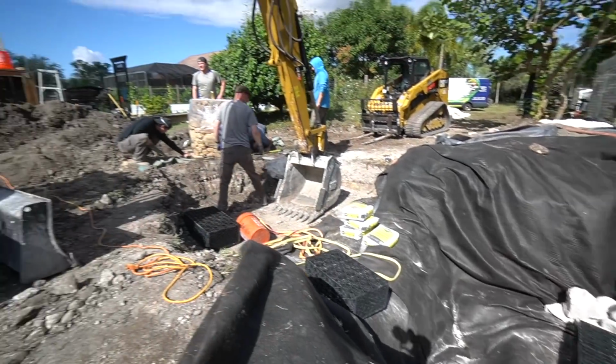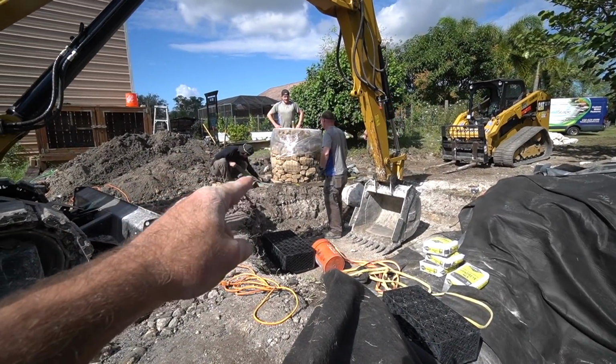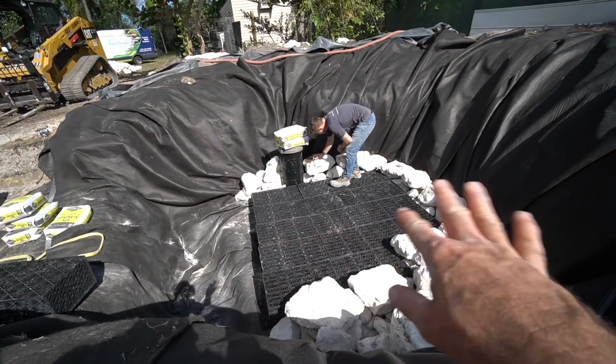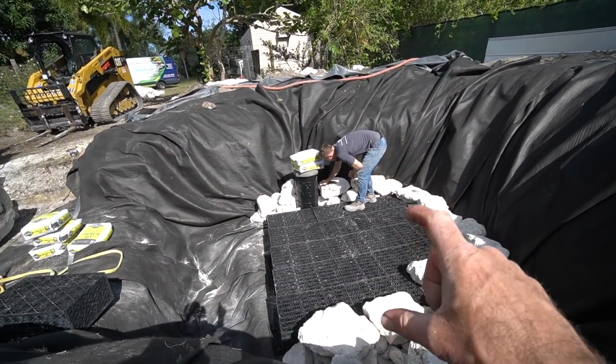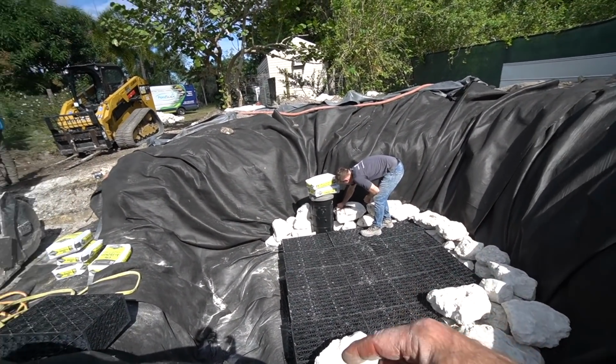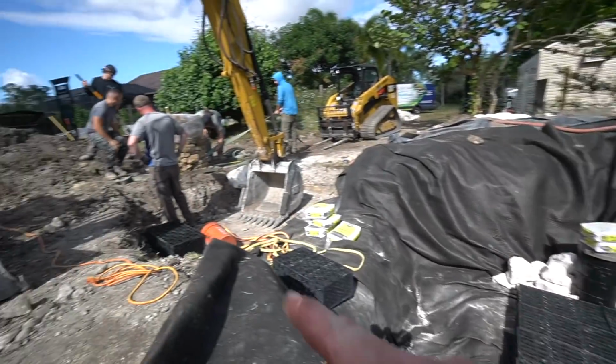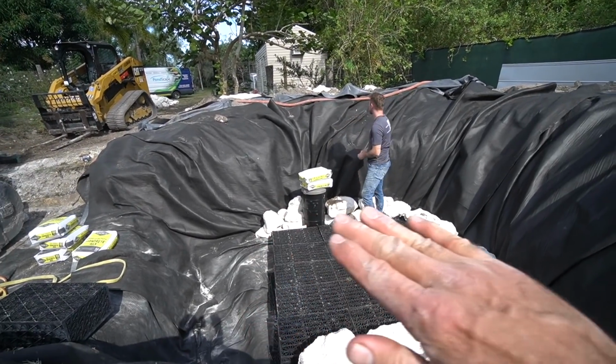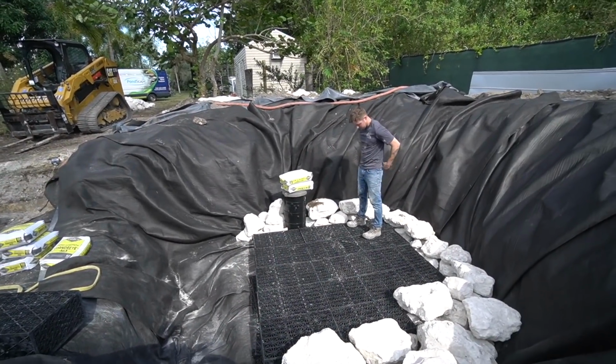We're going to cover that up with a larger, I should say a small cobblestone, large river rock. You've seen us do this before. We're going to have layers. This particular one is not as deep of a wetland. We're only about 18 inches, so we're only going to have 2 layers. We're going to come in with a layer of this cobblestone, cover up the blocks, and then we're going to come in with the 1 to 3 inch on top of that.